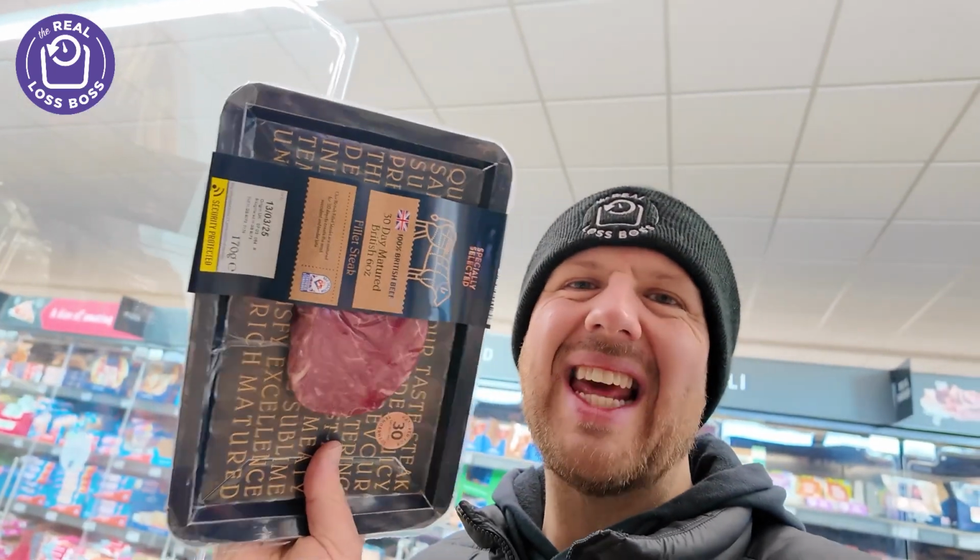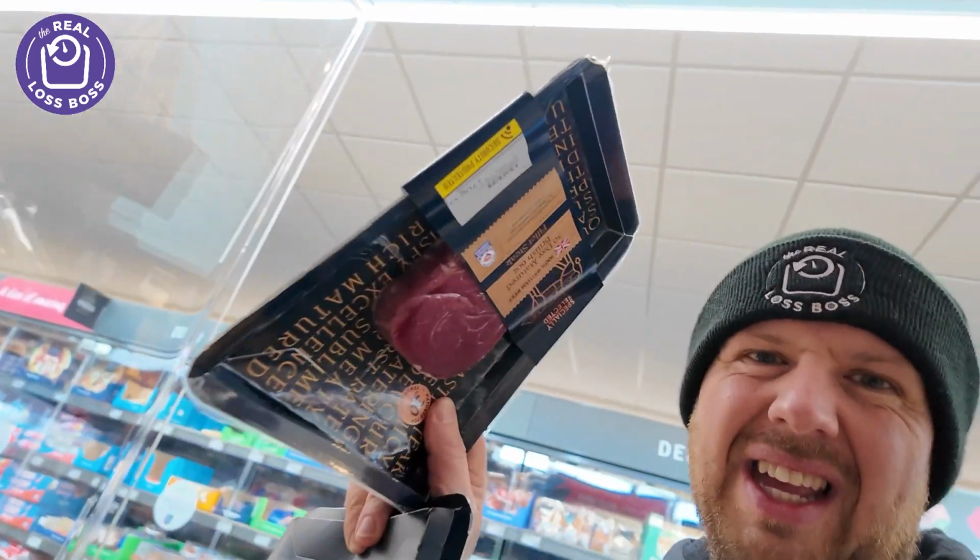And when I'm getting steak like this, I fully recommend that you have a good flick through because there are a lot better cuts than others. So I'm happy with that one. That one's going in. Do you know what? I'm happy with that one as well. So yeah, that's the only thing I recommend. If you're looking for a decent, good cut of steak, maybe just have a little rifle through, have a little look at them before you chuck them in. But generally, for me personally, the quality of meat I've never had an issue with at Aldi.